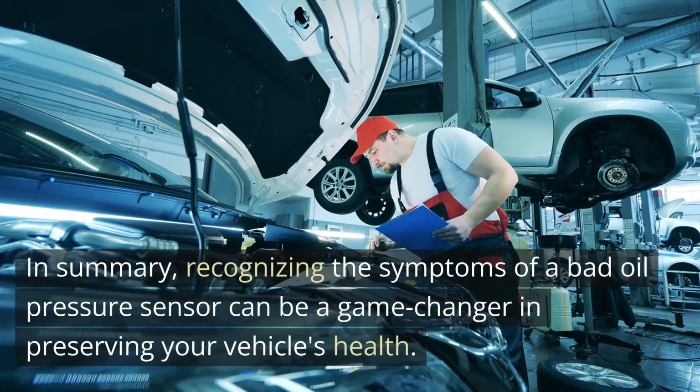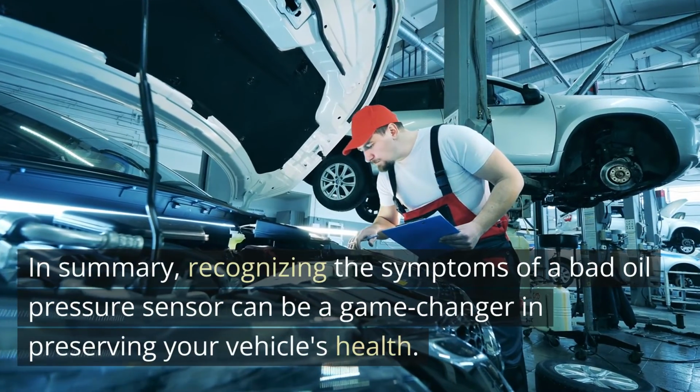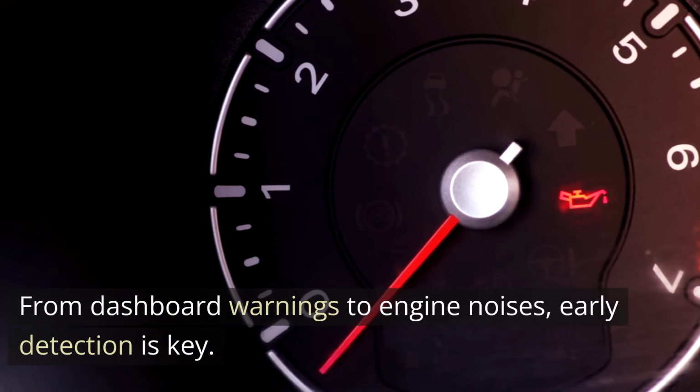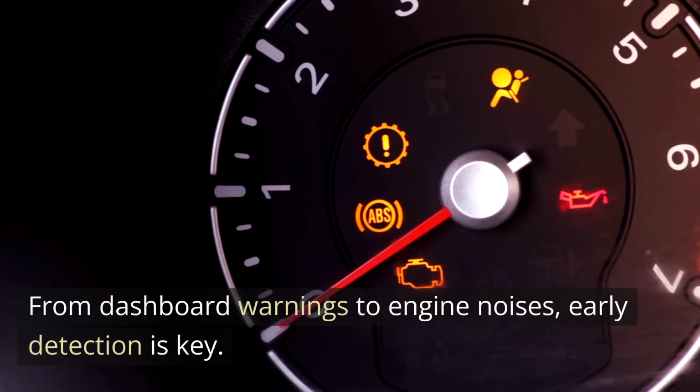In summary, recognizing the symptoms of a bad oil pressure sensor can be a game changer in preserving your vehicle's health. From dashboard warnings to engine noises, early detection is key.